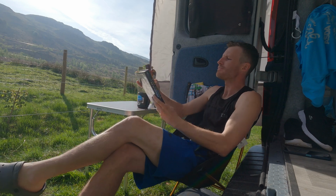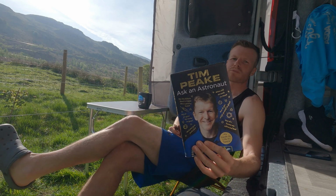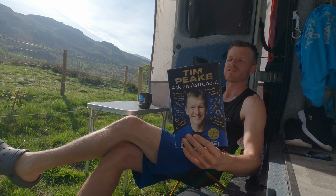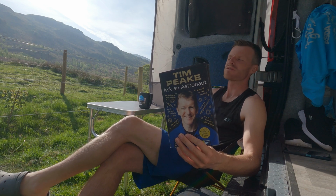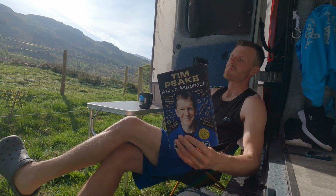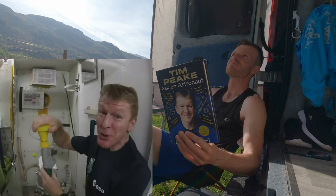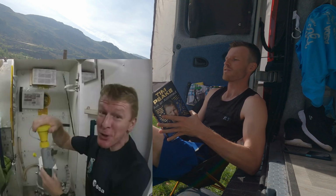I'll read a bit of my book. This is what I'm on at the minute. Tim Peake, brilliant guy. It's just a ton of questions what they've gathered over the years, and he's answering them all. It's real interesting. There's tons of questions. He goes through everything from the training right down to how do you go to toilet in space. Be quite useful for this, won't it? I'll tell you, that'll be an expensive toilet up there, won't it?